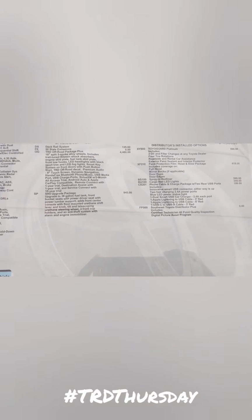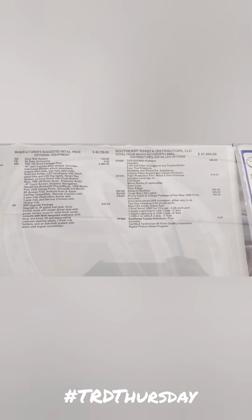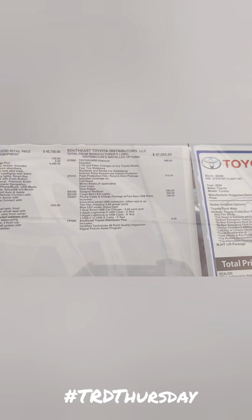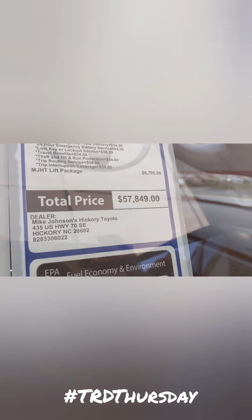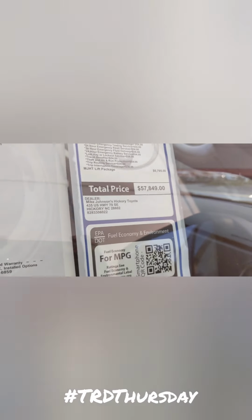The SR5 upgrade package gives you a 38-gallon tank. Get a little bit more fuel for your trip. This vehicle as equipped is $57,849. If you're interested in this vehicle, love the opportunity to take a test drive with you, get you some additional information on it. This vehicle is available for purchase or lease.